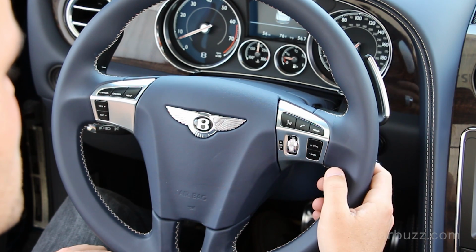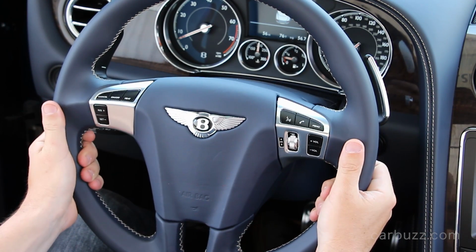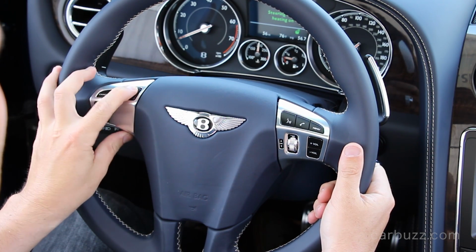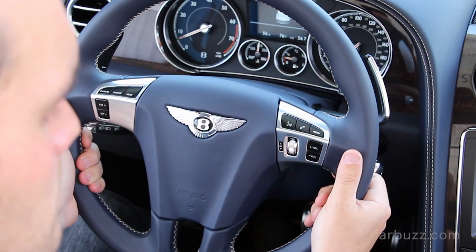I also like the steering wheel. It's relatively button-free. It's very not complicated. Porsche actually is the automaker that doesn't really put any buttons on their steering wheel, specifically with the 911. I like that. But here you just control the audio, the stereo, and the Bluetooth, which I think is just right.